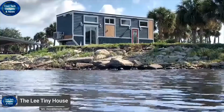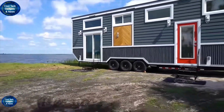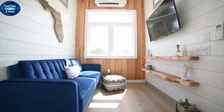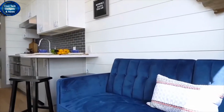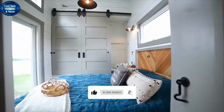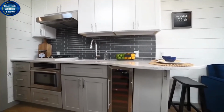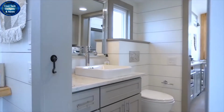The Lee Tiny House. This next house is not much larger than a standard shipping container and looks right at home on the bank near the water. It is beautifully decorated with wood shelves and drawers, plus a cozy sofa double bed. The stylish tiny house interior can rival any beach house. There are quality kitchen appliances and an additional kid-size bedroom, making it a 2 bedroom tiny house. This house has everything a small family needs.